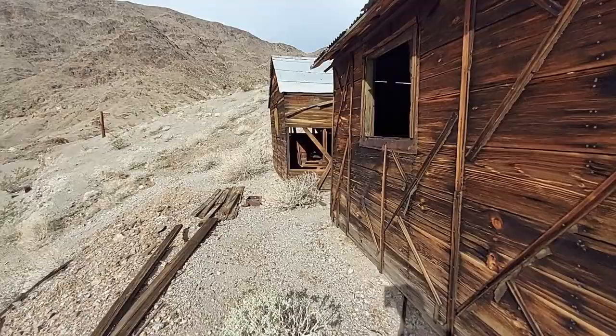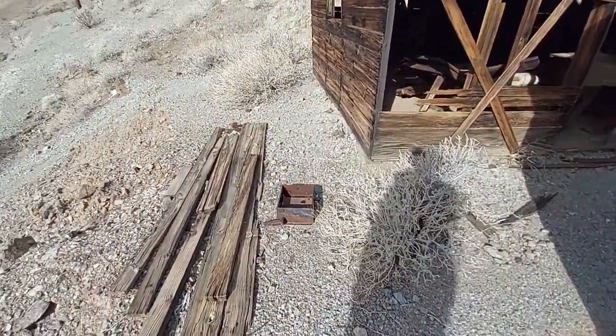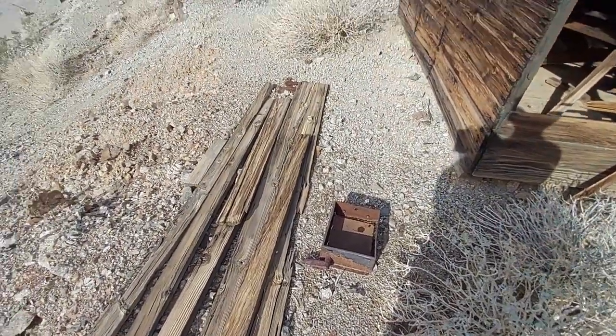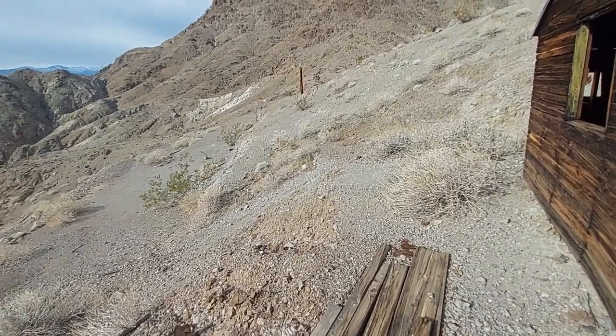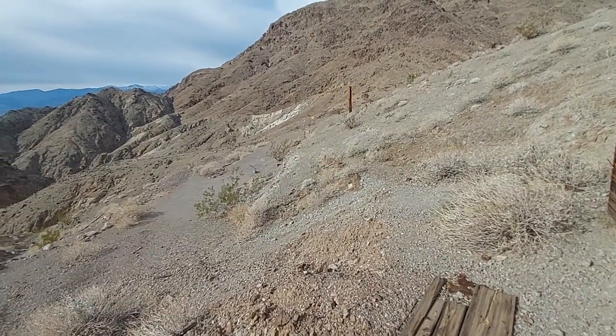So we walk out along the edge here. There's an electrical box. So they had electricity here at one time. And if you look across the canyon here, there's electric poles going out. So they had electricity here.